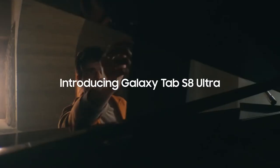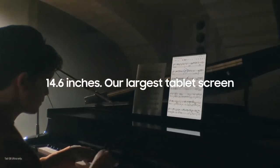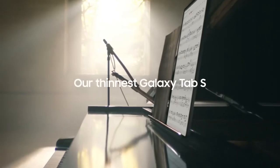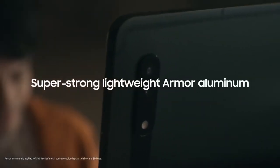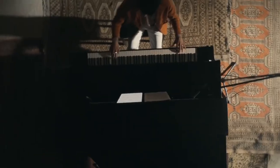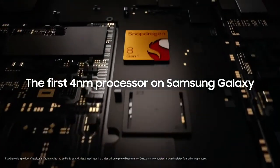Introducing our first ever Galaxy Tab S8 Ultra. At 14.6 inches, it's our largest screen yet. But it's not just big, it's also our thinnest and toughest tab. Protected with Armor aluminum. Experience work and play on a whole new level with our most powerful chip ever, the 4-nanometer processor.